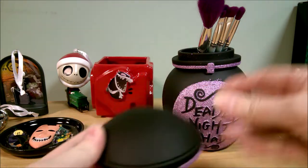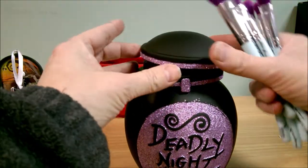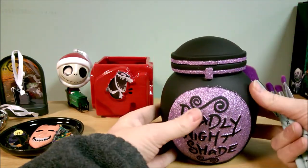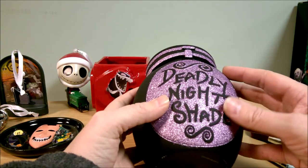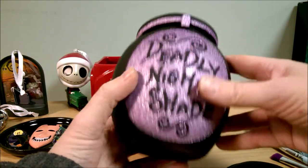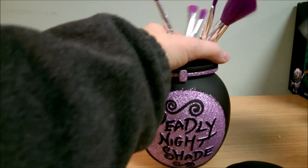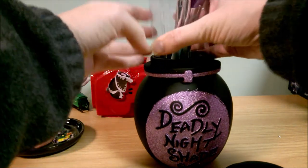Comes with the lid. And so let's see if we can put the lid on there. Yep, lid fits. There you go. So it's a pretty nice looking jar just by itself. I wish they hadn't made it glittery though. I'm not a fan of the glitter stuff. I'm just not. It's messy. It's really not necessary. Sometimes it can look cool, like maybe on a Christmas ornament, but on something like this, I can do without the glitter. But it's not bad. I mean, it's still pretty cool.